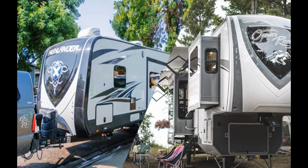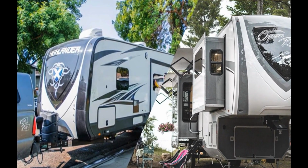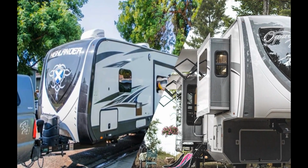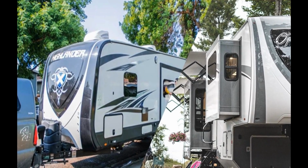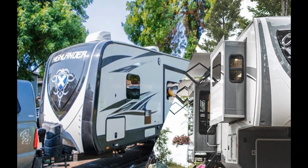On the other hand, fifth wheels are a type of RV that attach to a specialized hitch placed in the bed of a pickup truck. Unlike pull campers, fifth wheels tend to offer more space and amenities due to their unique design.